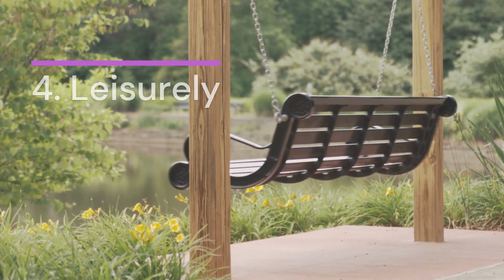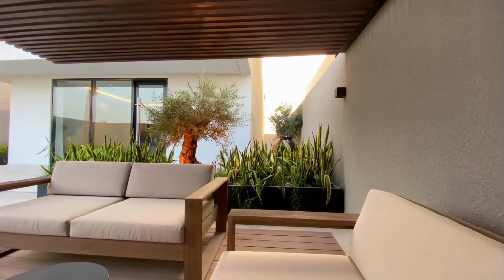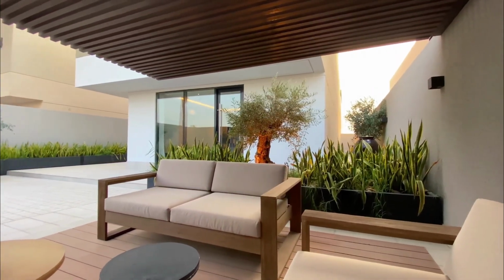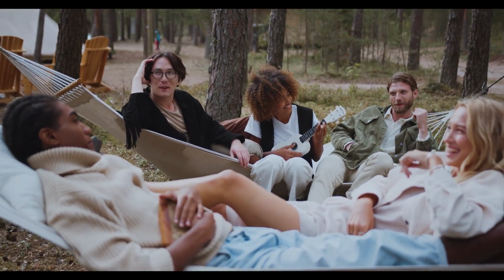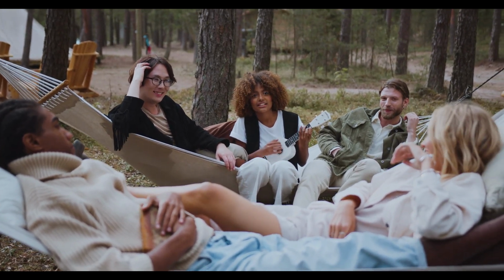Coming in at number 4, we have comfortable leisure areas. Backyards are supposed to be relaxing, so what better way to relax than having an area with comfy outdoor furniture and a few hammocks and swings to lay on. This simple upgrade gives your yard a welcoming, relaxing feeling that everyone will love.